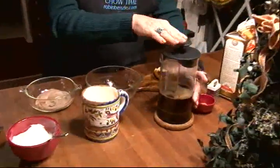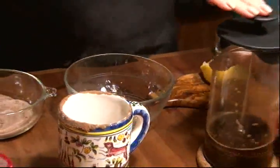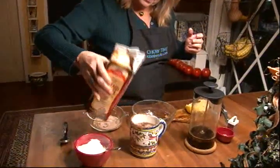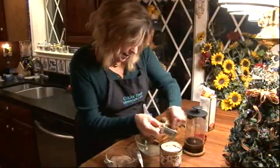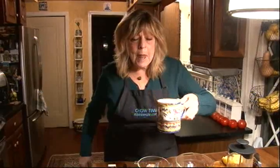Next, I'm going to press my coffee. And you want two parts coffee, one part eggnog. Top it with a dollop of whipped cream. And then a little grating of nutmeg on top. That is fantastic.